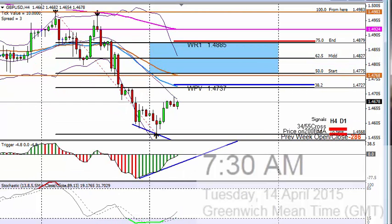If we look at the pound US dollar, another pair where there's MACD divergence. Last week we closed 286 pips lower. So we can do that on the 4-hour from the high to the low. We've got a zone 1.4775 going to 1.4879. Now a potential pullback to 1.4725 is on the cards here.